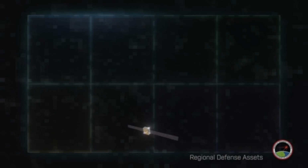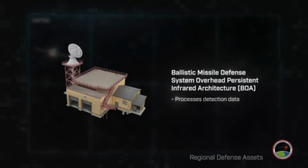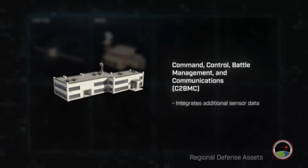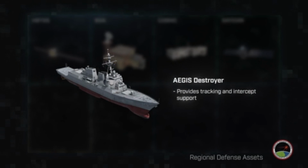In this example scenario, the HBTSS detects the threat launch and communicates to BOA. BOA processes HBTSS detection data, and C2BMC integrates additional sensor data. The Space Communications Layer relays messages and data. The Aegis destroyer provides tracking and intercept support.